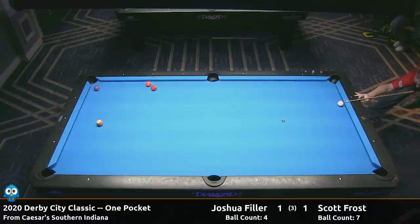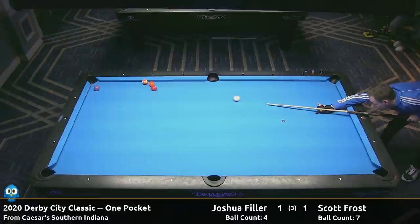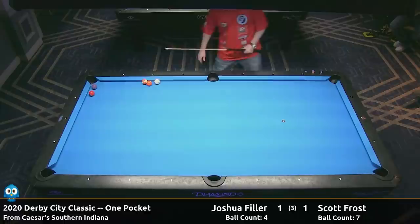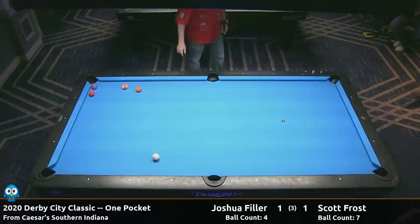Okay, Scott taking no chances. Could have banked at that one, let the cue ball run a bit. Okay, he's got a two railer, but the problem with this is when you're close to it, it's hard to get enough steam on it to get it there. No reason to take a chance.